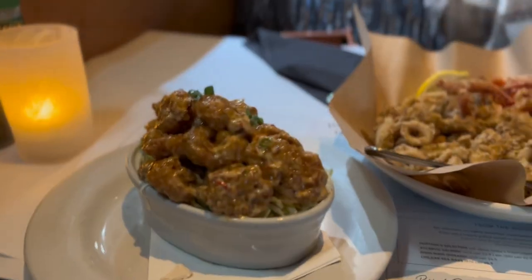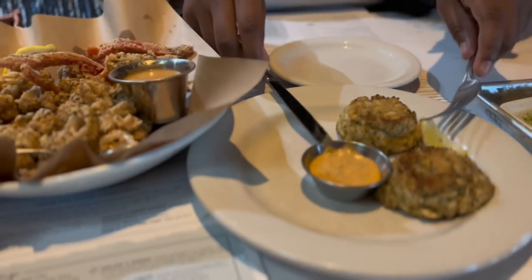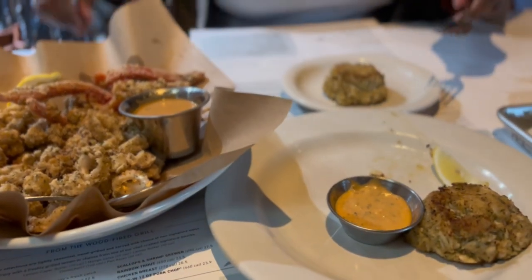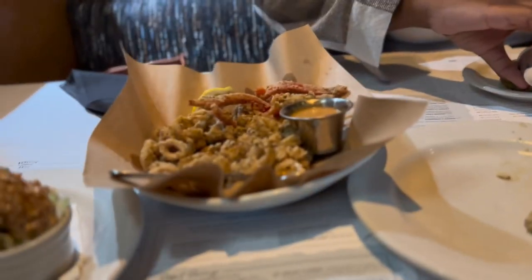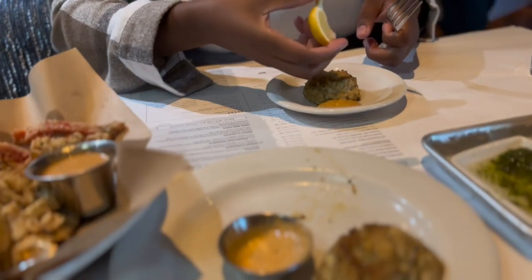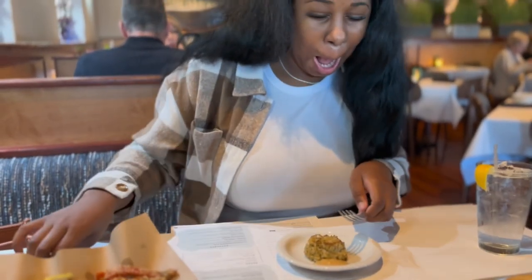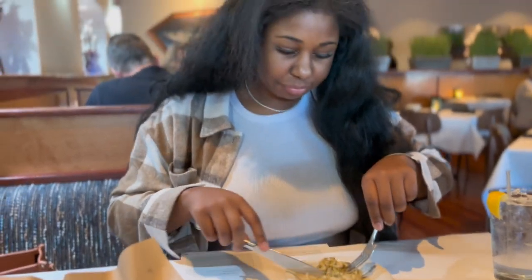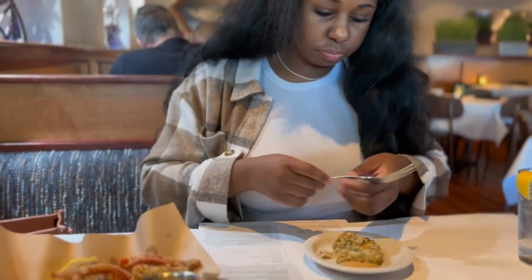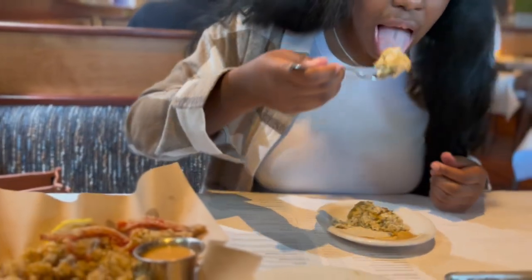Right here, about to dig in, baby. Try some of that crab cake. Mm-hmm. I'll get my silverware set up too. Thank you. Don't worry about it. What's up? Girl, you just go and try it. I'm over here setting up my loot too, man. Wait on her to try it. Try it with the sauce, yeah. Go ahead, baby. Do your thing.